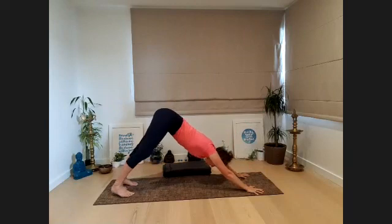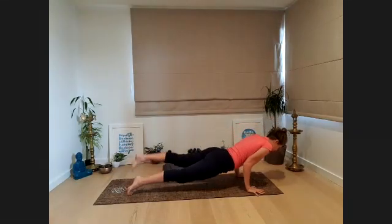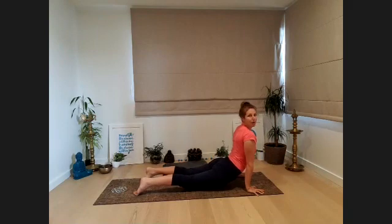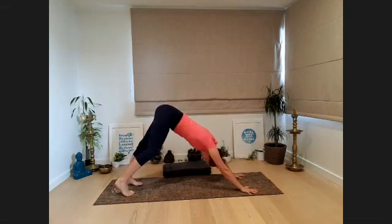Option, hold your down dog or move through your rounded flow. Adapting as you need to, maybe through your low push-up, maybe to your belly. Maybe onto the tops of the feet, maybe baby cobra. Always your option to miss it out completely. Coming into downward facing dog.